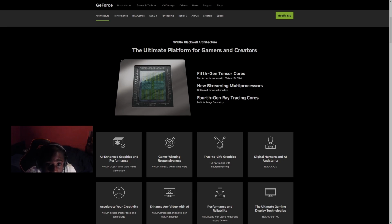New streaming multiprocessors optimized for neural shaders. As you heard, the neural shaders are really good for shadowing, ray tracing, and for more powerful multitasking.